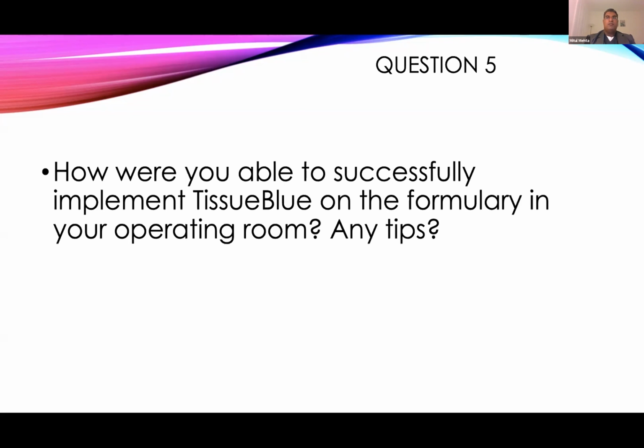The OR staff really liked how easy it was, and they didn't have to think about it, because then they weren't getting yelled at by doctors, not me, but other doctors may or may not have yelled at the OR staff for mixing it wrong.